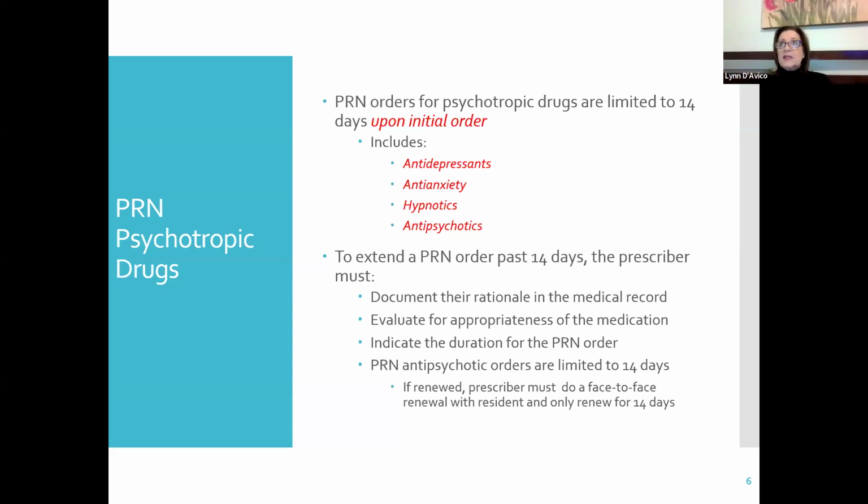Now, let's say the resident used it out of those 14 days, 7 to 10 times. And you want to extend it a little longer because maybe let's try it for another 30 days or something to see how they go. That's fine. To extend it, you just document the rationale, why you want it, evaluate for the appropriateness, is it still okay for them, indicate the duration. So we got done with our 14 days. We're going to extend it to 30 days. We're going to extend it another 14 days.